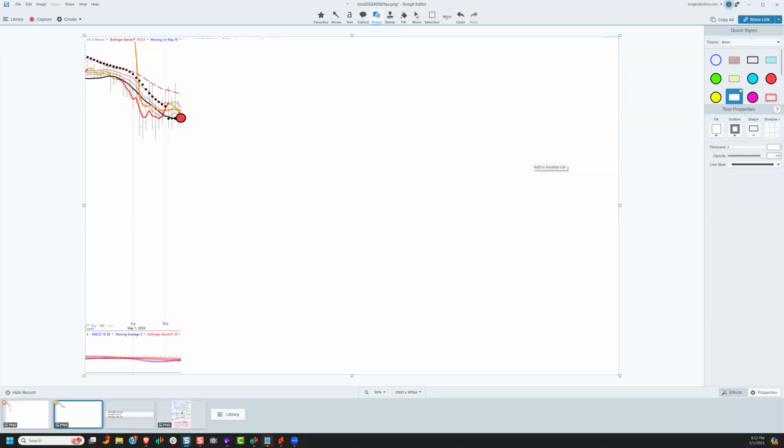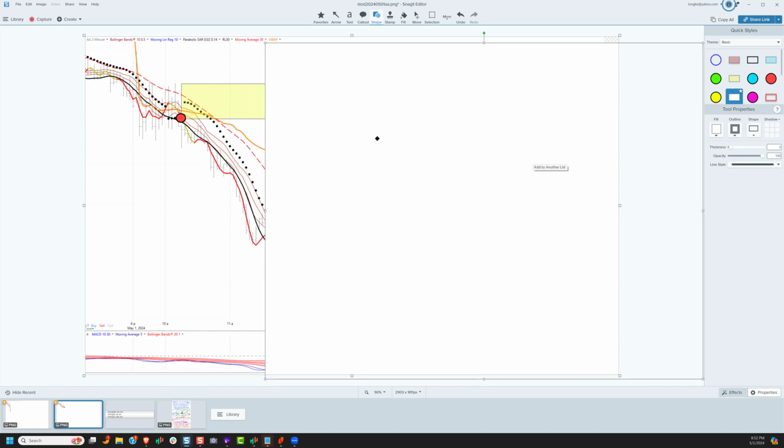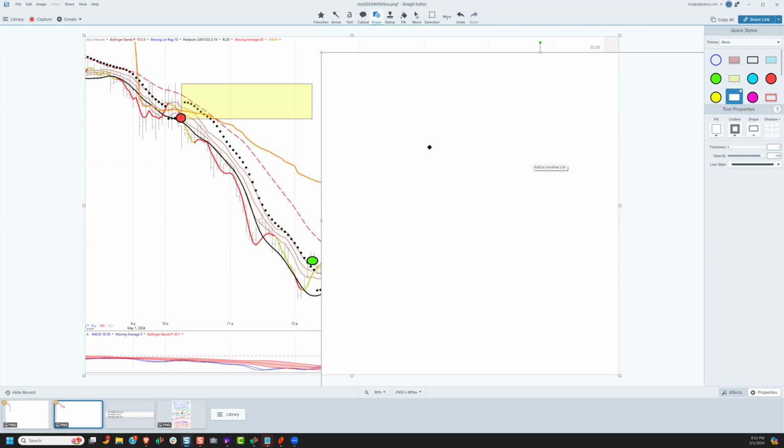Some sniper trades of the day. These are on 3-minute charts. Sniper trade of the day. So here's the open, chops around. Here's the collapsing dragon. When the R10 reverses through the PSAR, I'm short. Standard risk. Reasonable PSAR exit for about 3R.